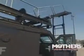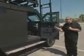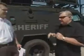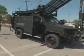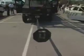Well, we found a very unusual display right here that we're not quite sure what it is, but it says sheriff, so we caught up with the local sheriff. All right, what is this? This is an armored personnel carrier, and it's used to make sure we can keep control. So it's like a SWAT truck. It is a SWAT truck. Our special response team uses this vehicle to ram houses, to carry personnel to do high-risk search warrants and hostage negotiations and the like, and it's got a lot of special equipment on it.